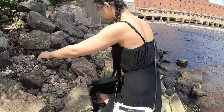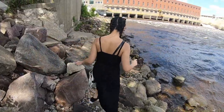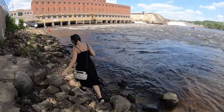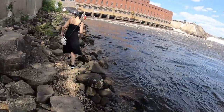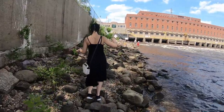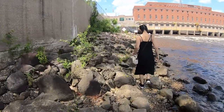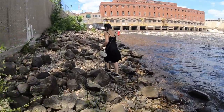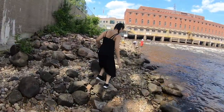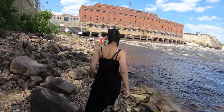Go up here. They still have plants here like that. Well, not much of them. They probably won't survive in the water. I'm pretty sure the water goes. Do you think the water goes down up there? I don't know, maybe.